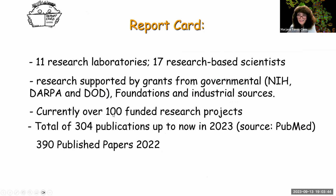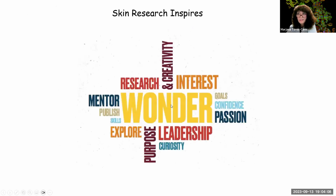Currently, we have over 100 funded research projects, and we are very productive in terms of publications. From our department only this year up to now, at least based on PubMed, there are 304 publications from the members of our department. And in the past year, we published 390 papers, which again illustrates quite a bit of productivity that's ongoing in our labs.